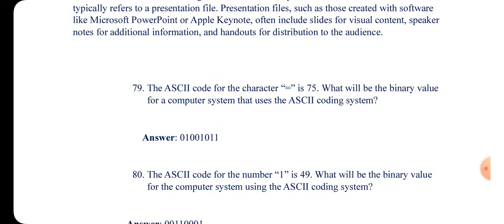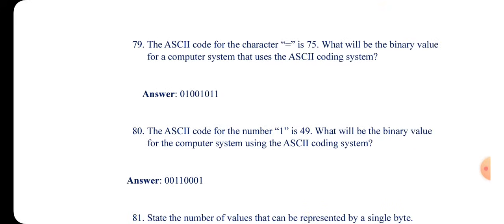So follow the same step that I gave to you to calculate for this one, and let's confirm. Question 79. Calculate it using the method I gave to you. You divide 75 by 2, then whether there will be a remainder, you write the remainder. You continue to divide until you get to 0. When you are done, you start from the last one that you wrote. You continue just like that. So when you convert it, the answer will be 01001011. So that is the answer. So we are moving forward.